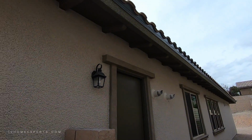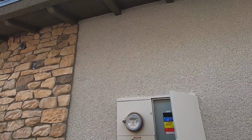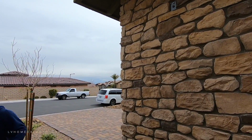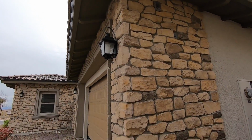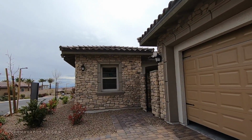Here's your service door. And it looks like your eaves are all stucco with your fascia boards. Now this is a spec home where it's completely done. So you're going to be getting this home as is where it is. So it looks like they have the lights for your Christmas lights. This one, they did the elevation with the nice stone here on the options.